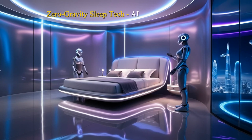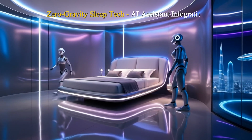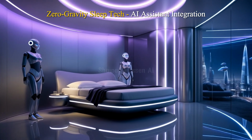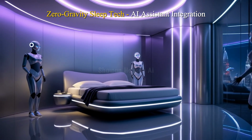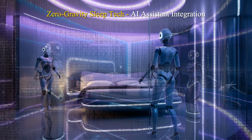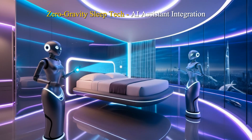This is not just a bedroom, it's a zero-gravity sleep experience. The bed floats and syncs to your body's rhythm, lighting adjusts to your melatonin levels, and a personal AI assistant dims the world into silence.